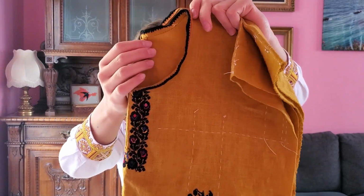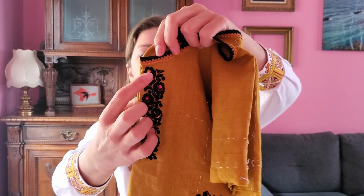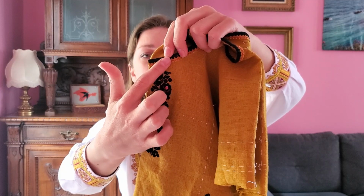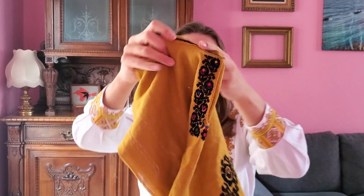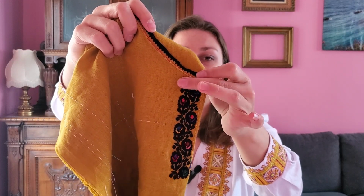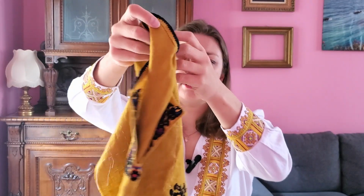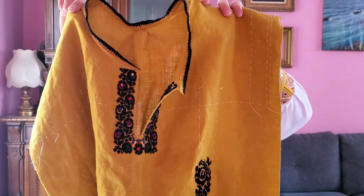So what is left to do here? You see this stitching, I need to bring it up to the collar, so it's not just cut off, but really next to the collar. So that's the little things that we have to do here.